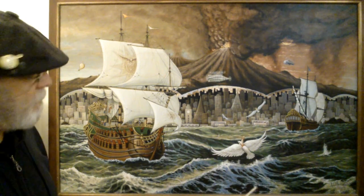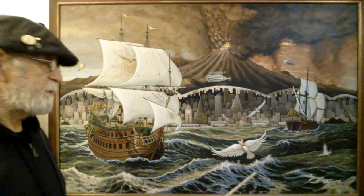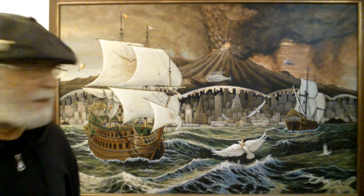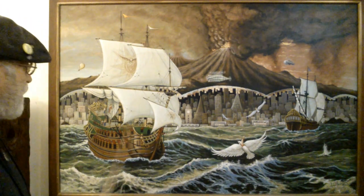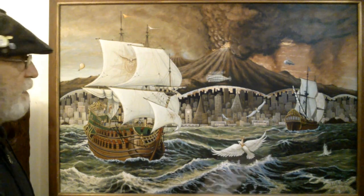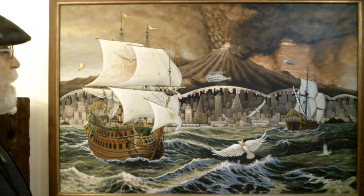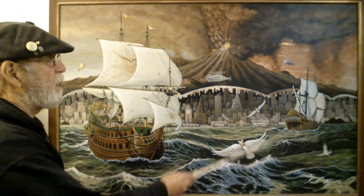Where are the ships going? Are they leaving? Are they coming? Well, that's exactly what they're doing. They're leaving and coming, going back and forth. It's a seaport where you have goods flowing in and out. And of course, like I said, this is a real pure fantasy.